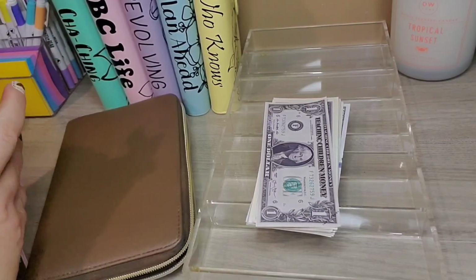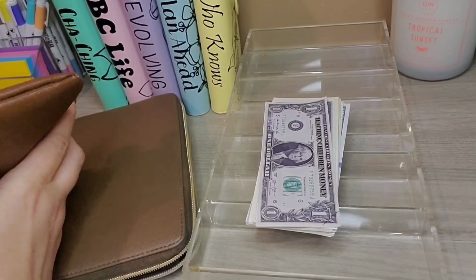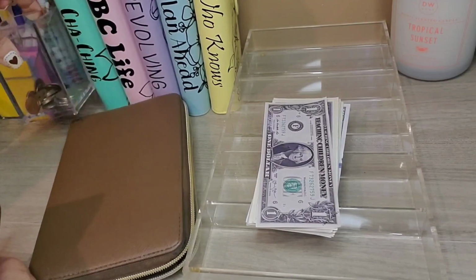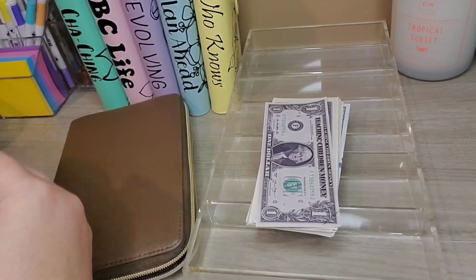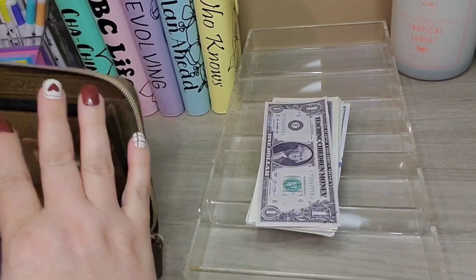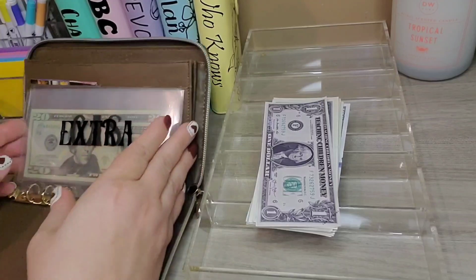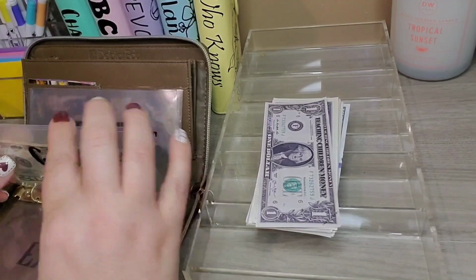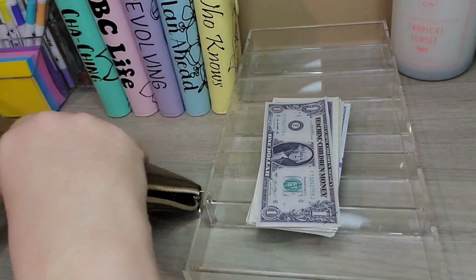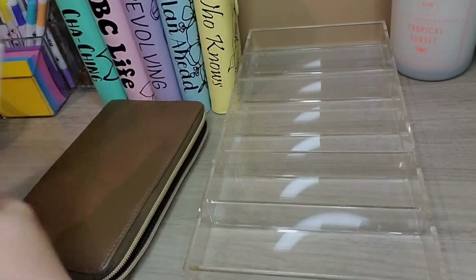Sorry, it's loud. It's my first week of the month. It's always loud because there's no change in there. My wallet took a big hit this week, but that's okay. That's what it's there for. It's fine. Now let's count our money.